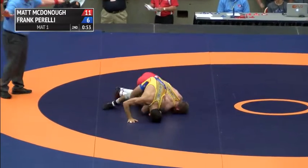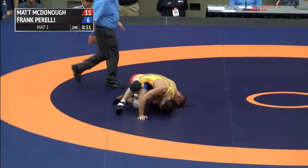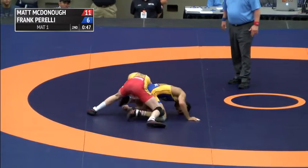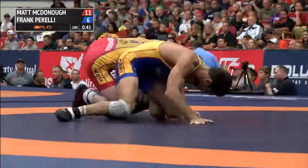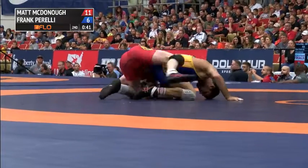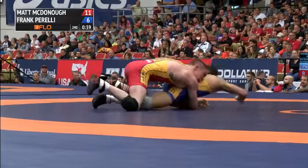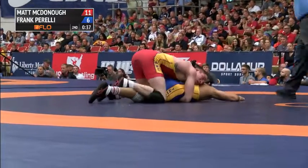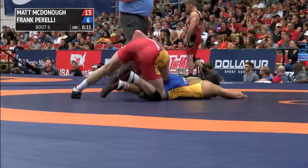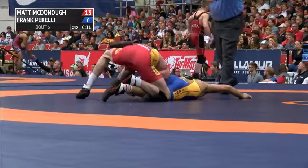He gets back to his single leg, and he's looking to run that corner, and Perelli's kind of got a shin whizzer here. McDonough able to run that corner from behind, and he should limp arm out here and be able to get a score, but really tough whizzer there from Perelli. And he does. McDonough able to get a score, and that widens the gap even more, makes it 13-6. He's got a pretty commanding lead here over Frank Perelli with 30 ticks left on the clock.